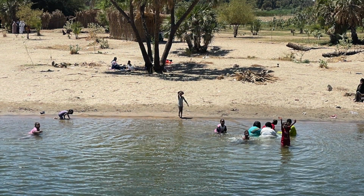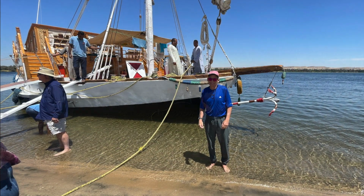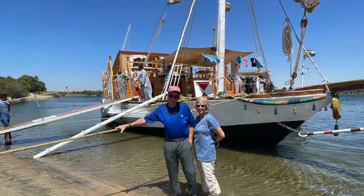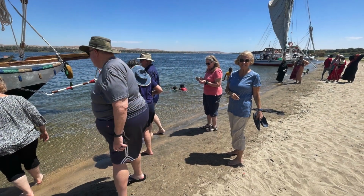The Nile is notoriously dirty water. We were told that the children who live there even have to take tablets to avoid infections and rashes. But of course the temptation was too great and we had to get our photo ops and our feet wet.